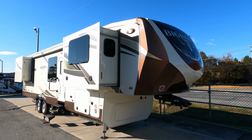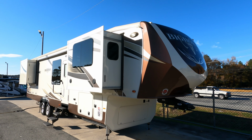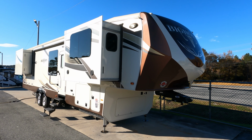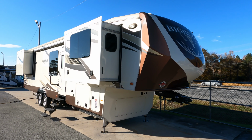Total length is 41 feet 9 inches. Dry weight 13,600 pounds. 2381 hitch weight. I bought this locally. This came out of the Chattanooga, Tennessee area. Couple bought it brand new. It's a one-owner fifth wheel.